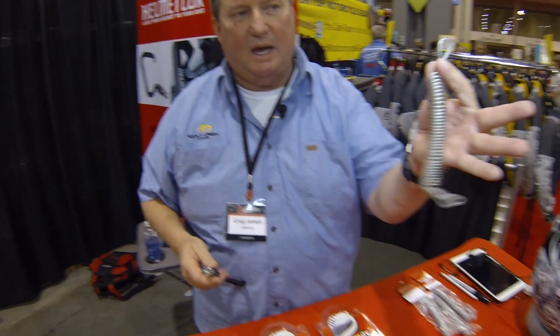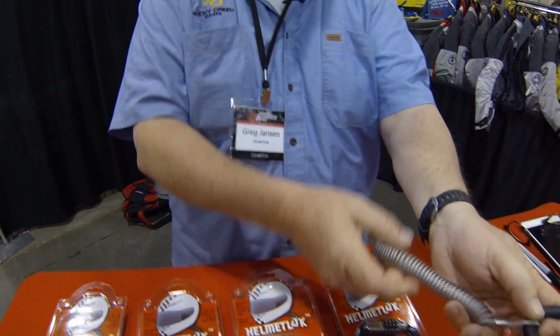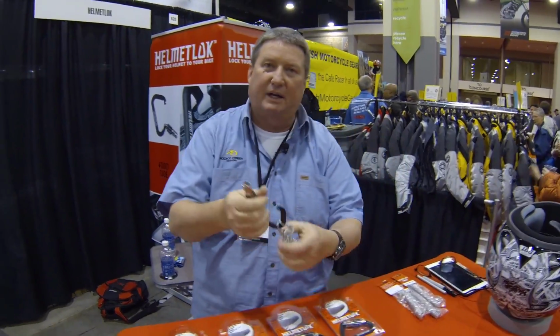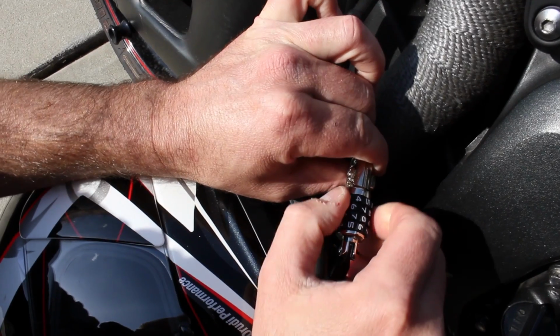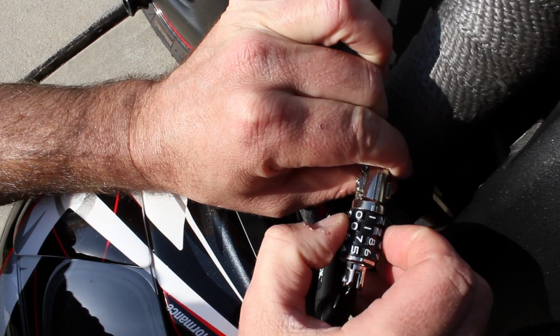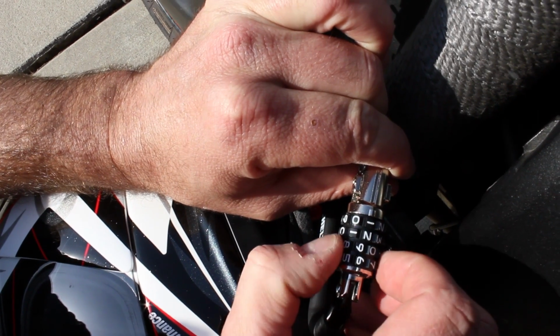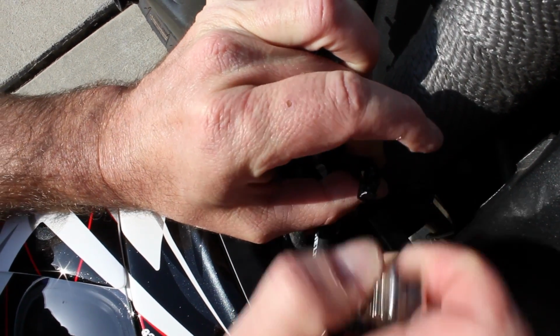Comes with a lanyard today. The lanyard's nice. Put the lanyard on there, run the cable up the inside of your jacket sleeve, lock that to your bike as well. Helmet and cable locked to your bike. The nice thing about locking a jacket to your bike is that if you do ride with an expensive helmet, you can throw your jacket over the helmet so nobody knows what's under there.